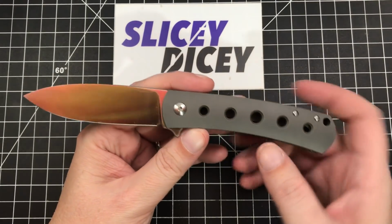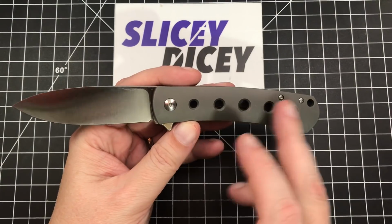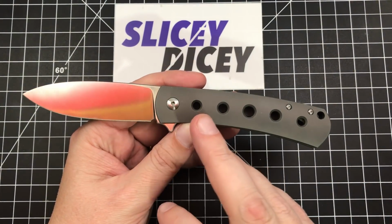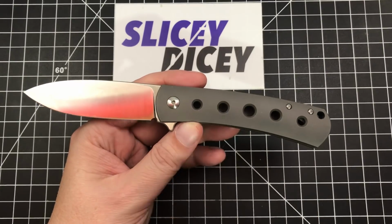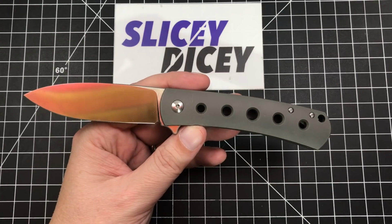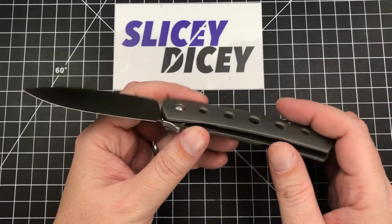$140 roughly. I think this one was a bit more because I got the speedy holes. I don't remember, but I got one to review. Someone sent me one as a loaner. I went on the site that night and bought one. I love it that much. Actually, I went on the site and bought it within an hour, I think, of touching the one that I got as a loaner.